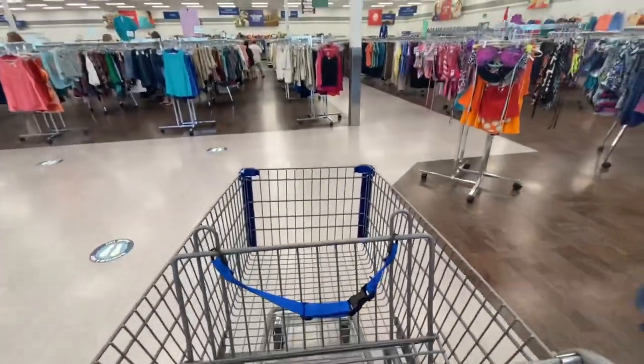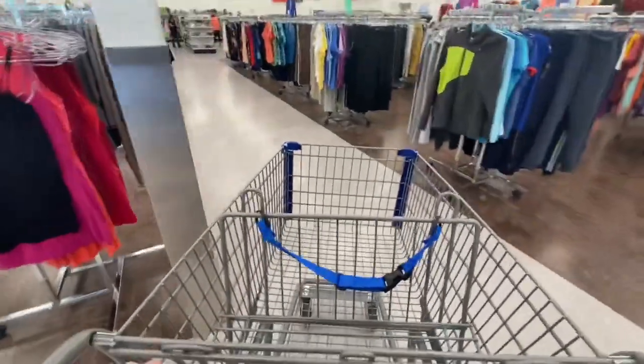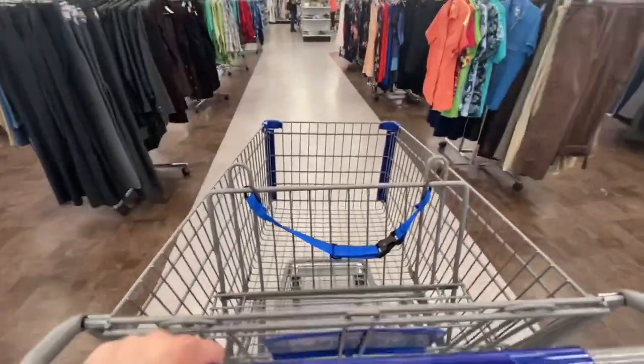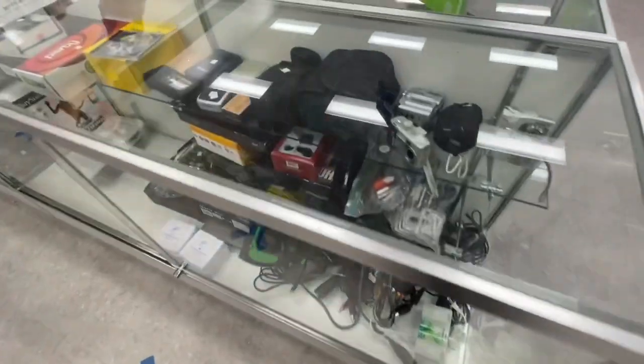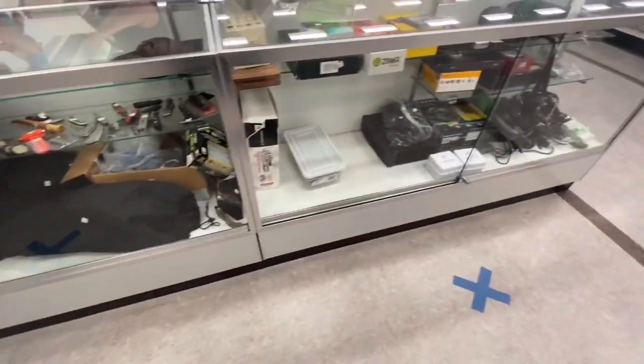The way the DI is set up is they usually put the clothing in the front end of the thrift store. I am not a clothing reseller by any means, but I usually pass right through this and go straight to this area right here, the collectibles. In the collectibles area, I'm looking for video game stuff. I'm looking for sports card stuff, for ceramic statues that are older or numbered.